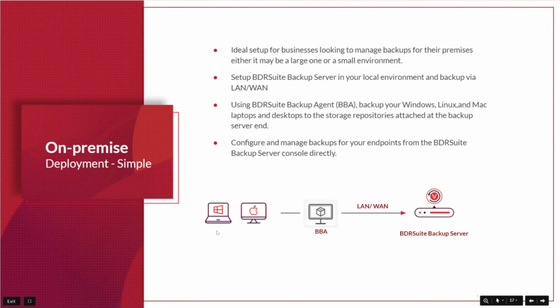So this is what your backup server would be. And for example, let me consider there are two endpoints here: my Windows laptop and a Mac machine, which I hold. If I want to take a backup of it, there are two options. If it is a server operating system of Windows, I would be pushing an agent automatically. If it is a workstation, obviously the endpoint versions of Windows, I would be installing an agent. The agent is called the BDRSuite backup agent, and this agent is going to do all my activities.